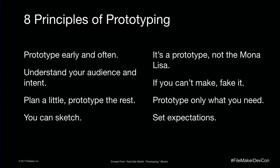Prototype only what you need. Again, you don't want to waste time. You want to do this as quickly as possible. And then lastly, as you're testing, set your expectations with your clients of what they're going to see as they are going through your usability tests.